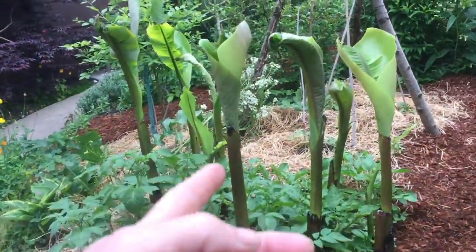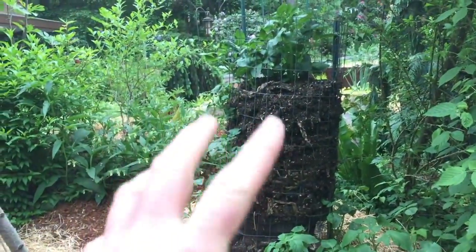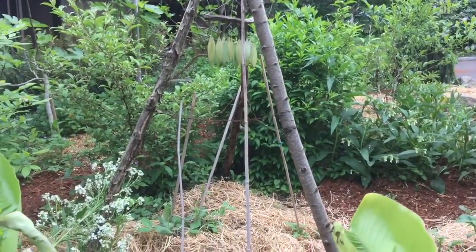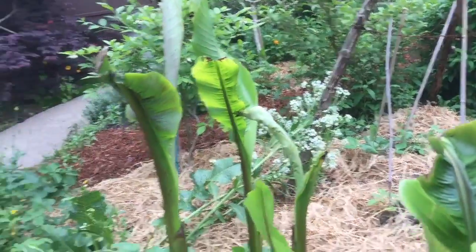We got here, bananas are growing. Potatoes, more potatoes. That whole thing is filled. Over here on this, I've got some beans. So that's a bean runner there. This flowering white, that's horseradish.